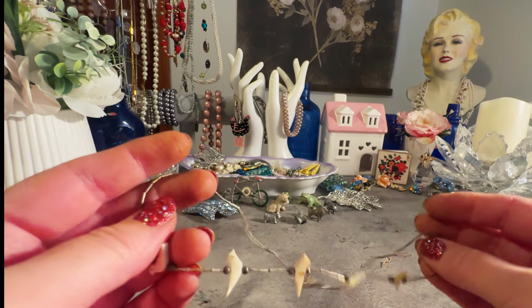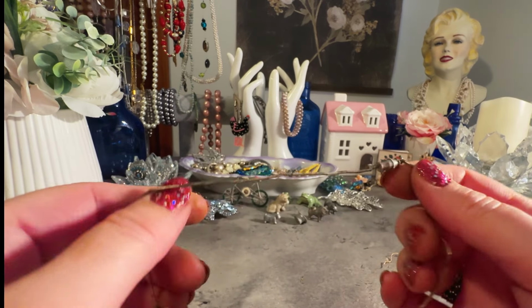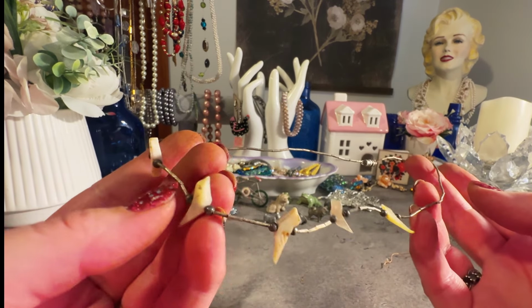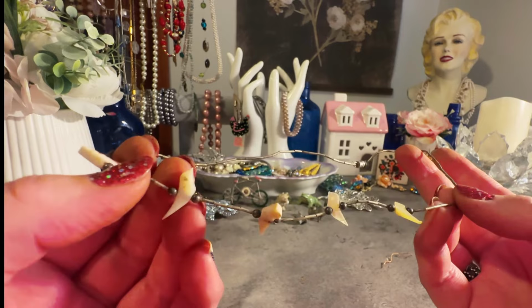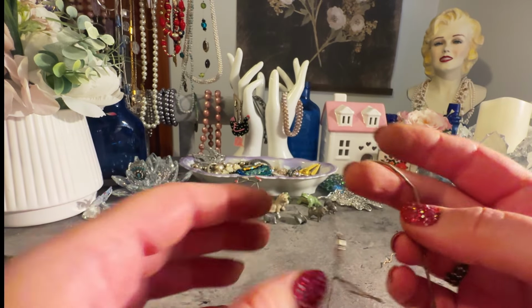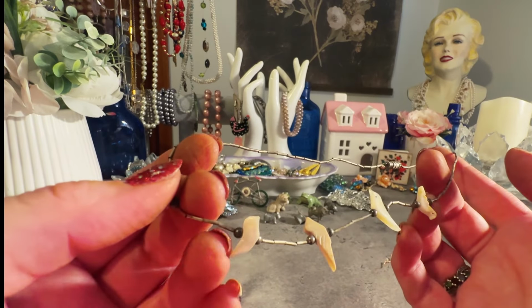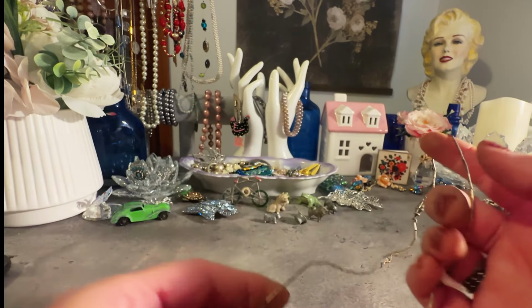Here is, I would say this might be more modern, but it's got a barrel clasp, and this is little birdies. This might be like a 50s item that somebody got on vacation. Real cute. It's kind of twisted a little bit, but it is very, very pretty.